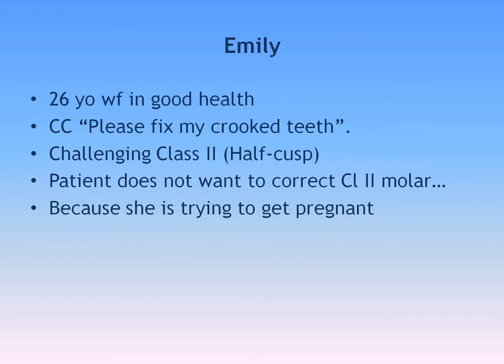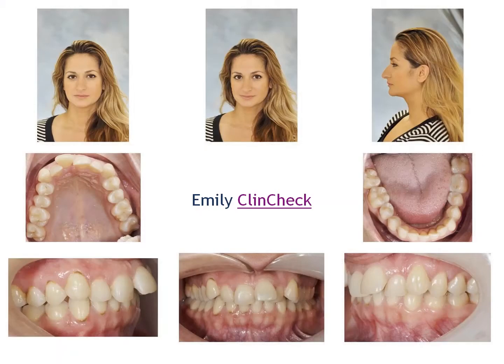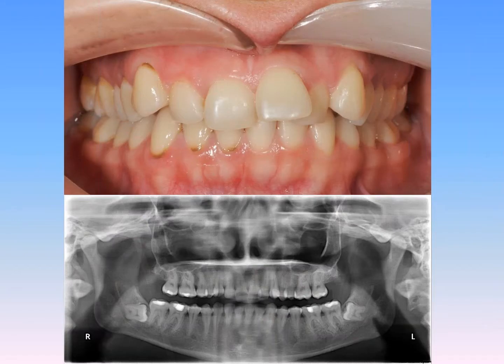Emily's a 26-year-old female in great health. She's got a class 2 half-cusp occlusion that she wants to leave because she actually wants to get pregnant, and the whole purpose behind her doing this is that she wanted to get through treatment quickly. She also was worried about these black spots on her teeth, which you'll be able to see here. Which were really just cervical abfraction lesions.